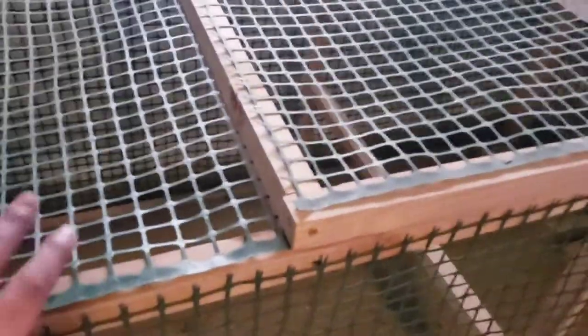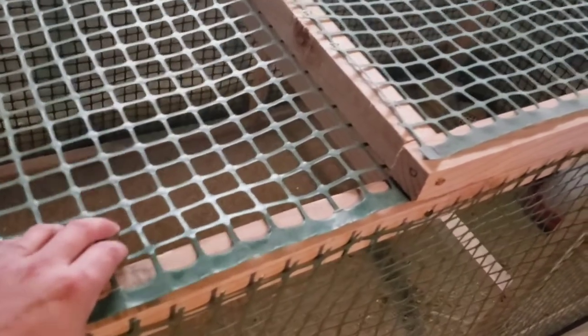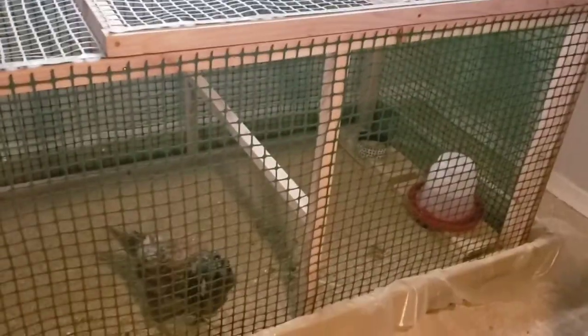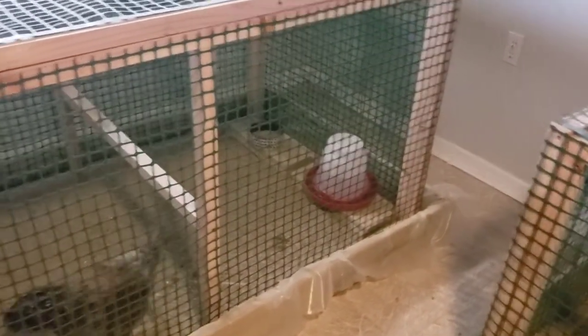I didn't want to use chicken wire for these because that would make these crazy heavy, so I just went with this plastic fencing material. For the spring season, when they go back outside, it'll help us clean this up a little easier.